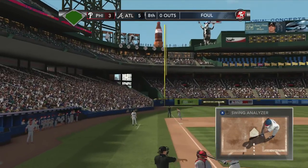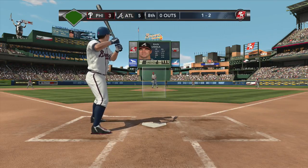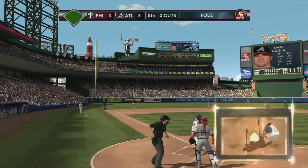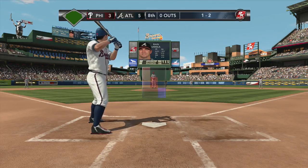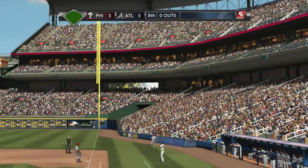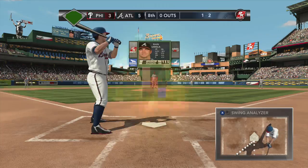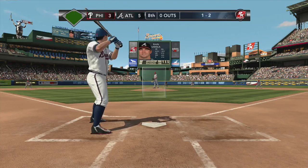Foul! And it's hit foul by Uggla. And Ramirez with a 1-2 delivery. Foul! And Uggla, another foul ball. Ramirez gets set and delivers. And that's another foul ball. Foul! That's it. Table setting time, Dan. Work it, baby. Table setting time, Dan.